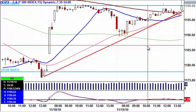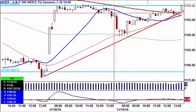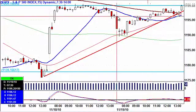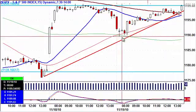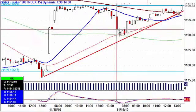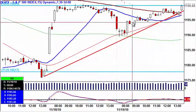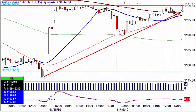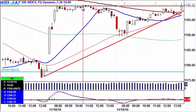I have up a 15-minute chart of the S&P 500 index. You can see here where the market opened slightly negative and then traded lower for the first hour of the day, finding some support in this area, at which point we reversed these wholesale areas and traded higher throughout the day, closing right into yesterday's resistance area.